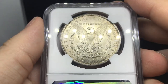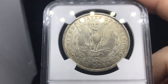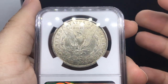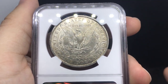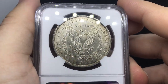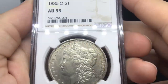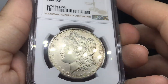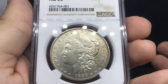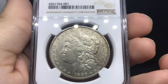Someone would say, why would they grade a cleaned example? Why would they give a straight grade to a cleaned example? Sometimes the grading companies have mercy on older coins like this one and coins that are older than this one. When you flip it over, you can see the halos starting to come around the coin. But overall, like I said, buying key dates is something that we like to do. Don't ask a giant premium for these just because they're not screaming beautiful, but they are something that someone needs for their collection. Thank you guys for watching today's video.